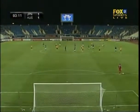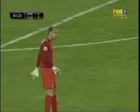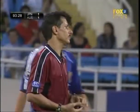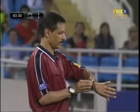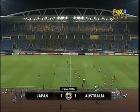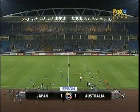Well, it all looked so positive for Australia. After 70 minutes, John Aloisi putting them in front. But Takahara squared the ledger almost immediately, and then that red card for Vinny Grella means that at the end of the 90, it's the referee who's one of the main talking points, as well as the teams. But we will have 30 minutes of extra time because it's finished level at the end of the normal 90.